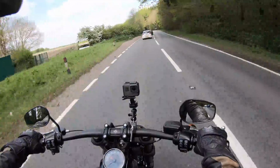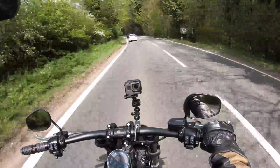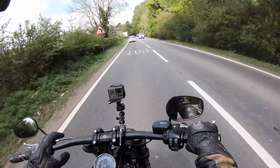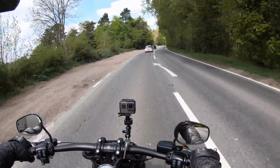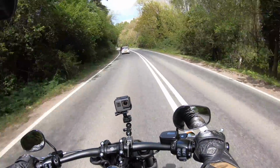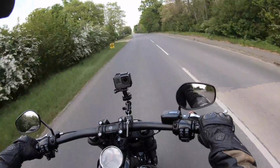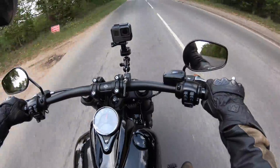So getting back on here, there may not be any fairing on this bike. I can feel the wind against my chest, but the helmet's a lot quieter. So interesting, that screen on the Sport Glide's pushing the wind into your helmet. So you may not have the arm fatigue, but you're going to have a lot more, well, in my case, it seems a lot more wind noise. This is definitely a lot quicker than the Sport Glide.